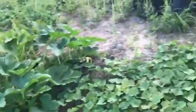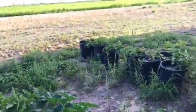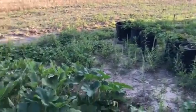So, I don't think I'm going to get any sweet potatoes. They're not doing very well. The containers don't look too good.